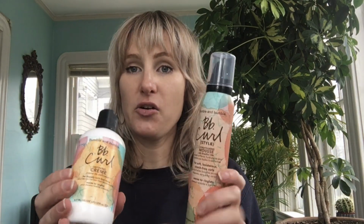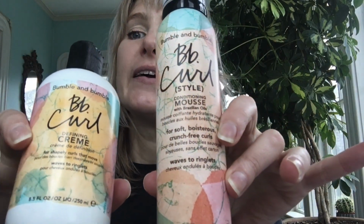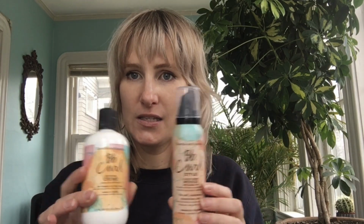The next 2 products in the line are going to be going into the styling world. So you have your curl conditioning mousse, and then you have your defining cream. On the bottom, they both say for waves to ringlets, like right in there. So that can get a little bit confusing. You're like, okay, waves to ringlets, that's the same product for 2 of the same hair types.